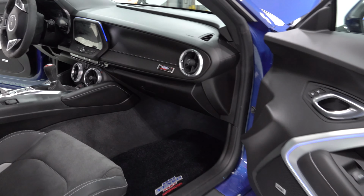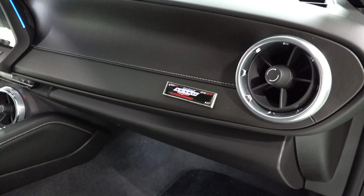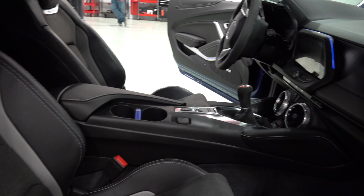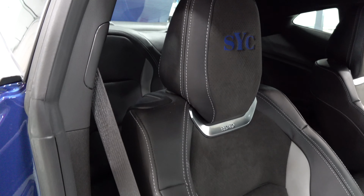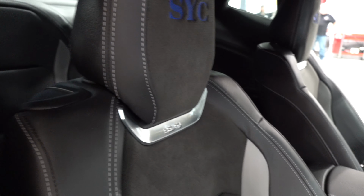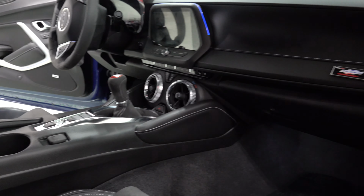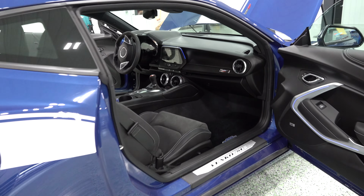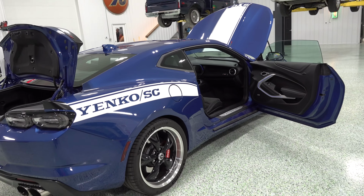Interior, there's some badging. You can see the door sills are logo'd. They have floor mats. This is number 21 of the 25 1,000 horsepower ones that they built. They put some embroidery work on the headrest. But again, I don't think there's much to change on the inside of a new Camaro. That's well designed and nice and comfortable and all that. I'd leave it alone too.